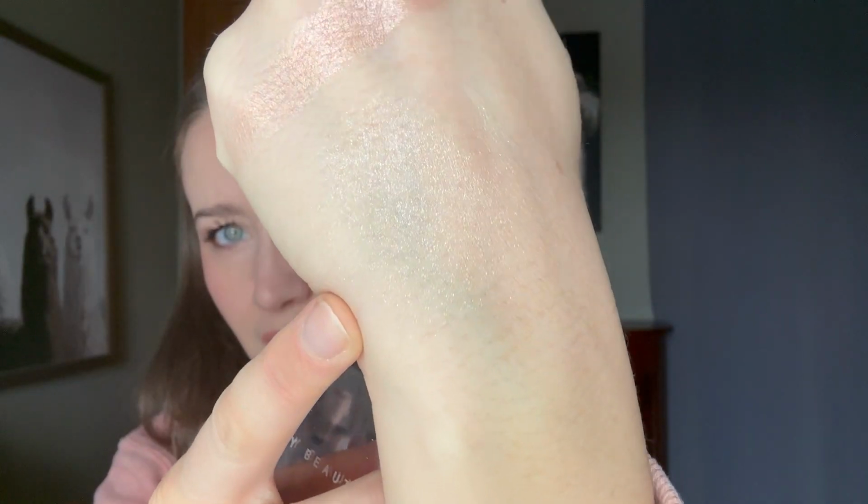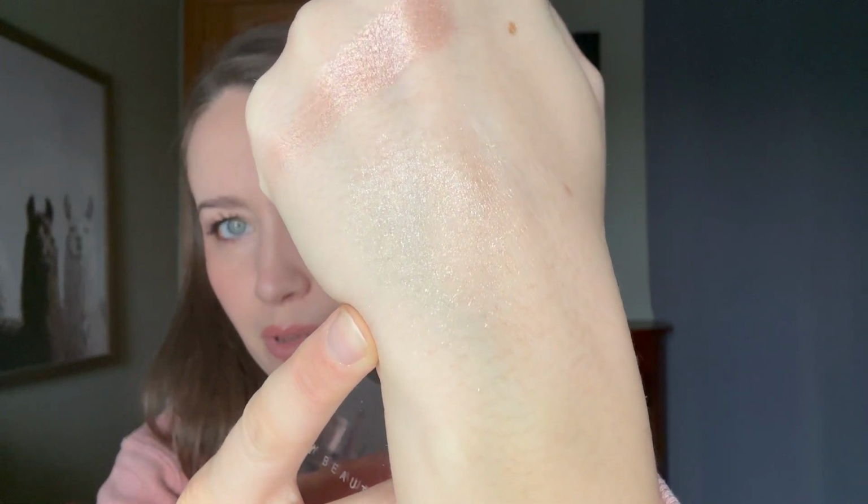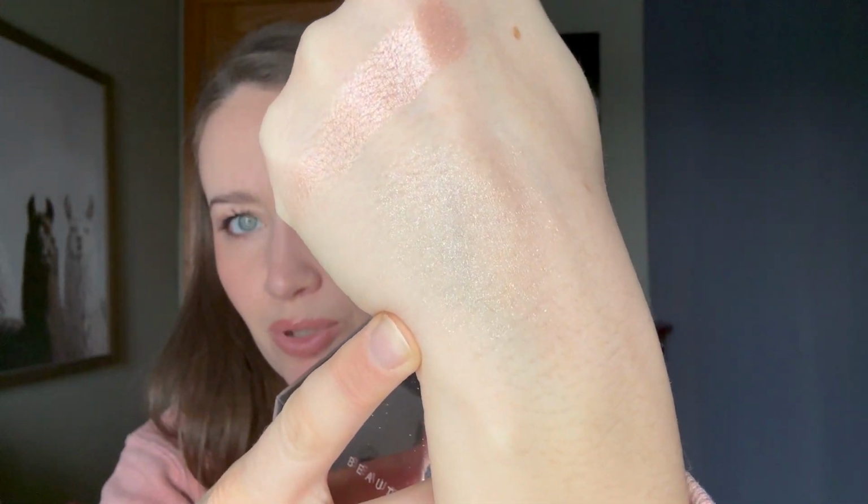It's beautiful on the eyes, it's beautiful on the cheeks, like literally wherever you want to put this, and a lot of people will use it on their body. I even saw a video where someone put this in their hair to have that diamond dust effect. It's very multi-use, very beautiful. This will last you forever, and I love it. I do. I squee when I get to use it. I think it's so beautiful.